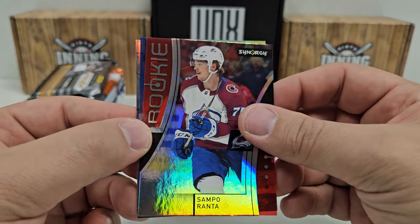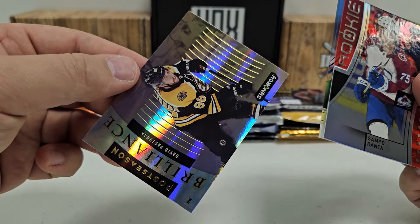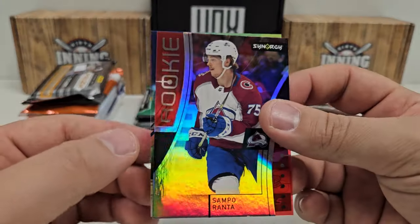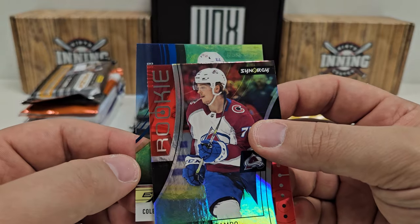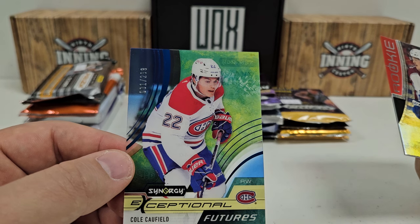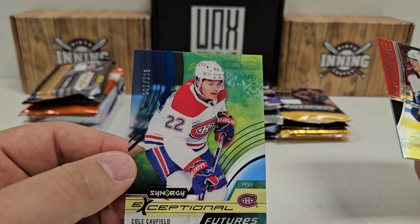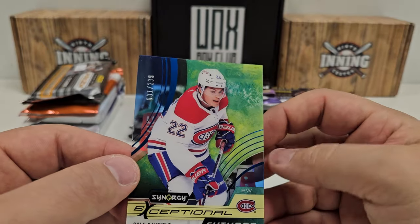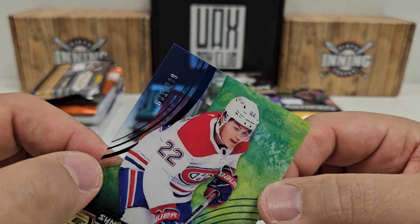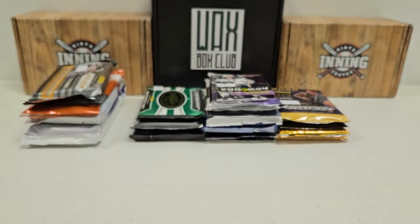So Sampo Rana red on top. Brilliance, Pasta, non-numbered for a change on the bottom. And then our numbered card, it's going to be Exceptionals. Cole Caulfield. All right. That's not bad, huh? Cole Caulfield, very nice. That is a rookie out of 299. That's very nice. And actually, look at the numbering. All right, bookend, 001. We'll take that. That's nice.